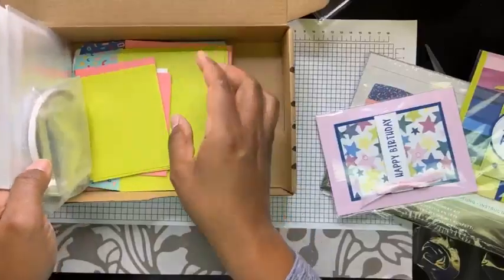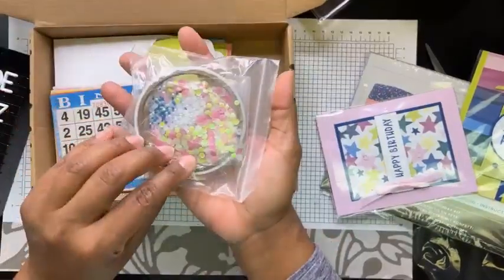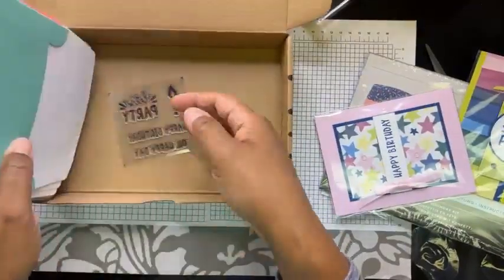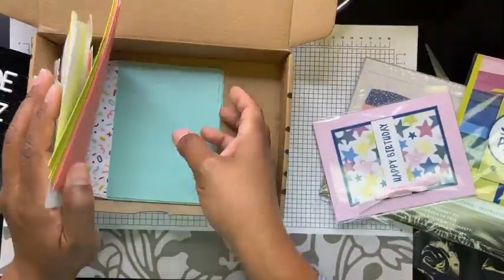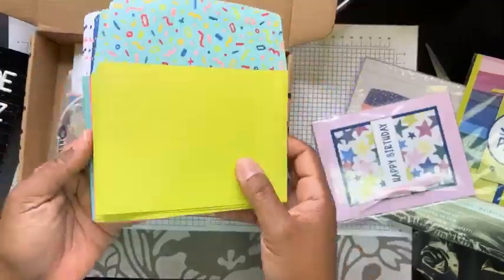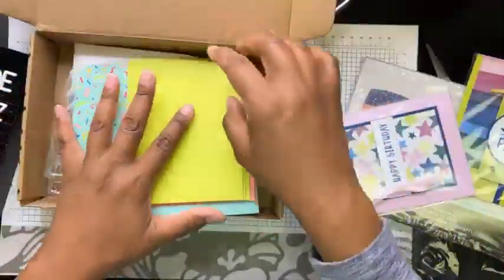Okay, maybe I'll come across it. So you get this whole bag of embellishments. You get tear and tape. Oh, here's the stamp set. You get the stamp set here. You get these super fun envelopes, right? All these beautiful envelopes. So all of that came.